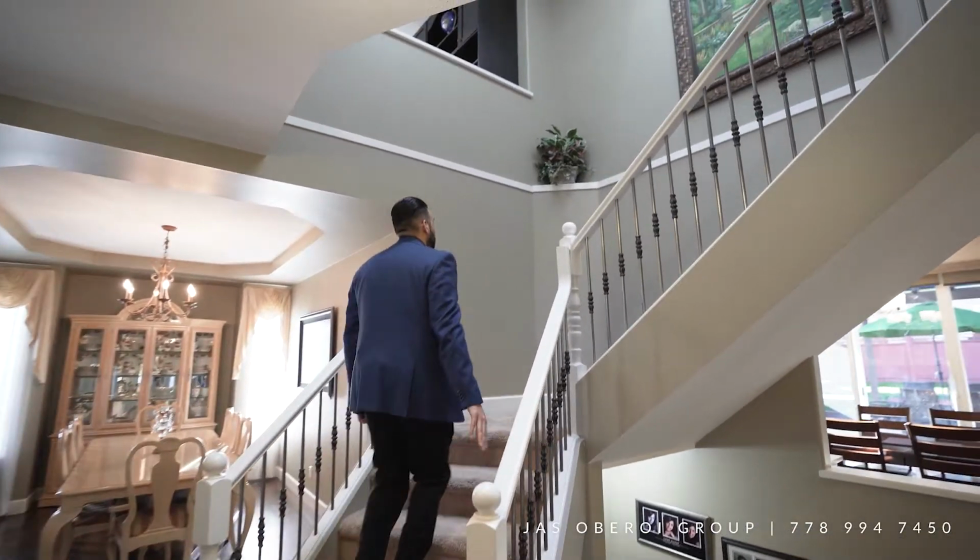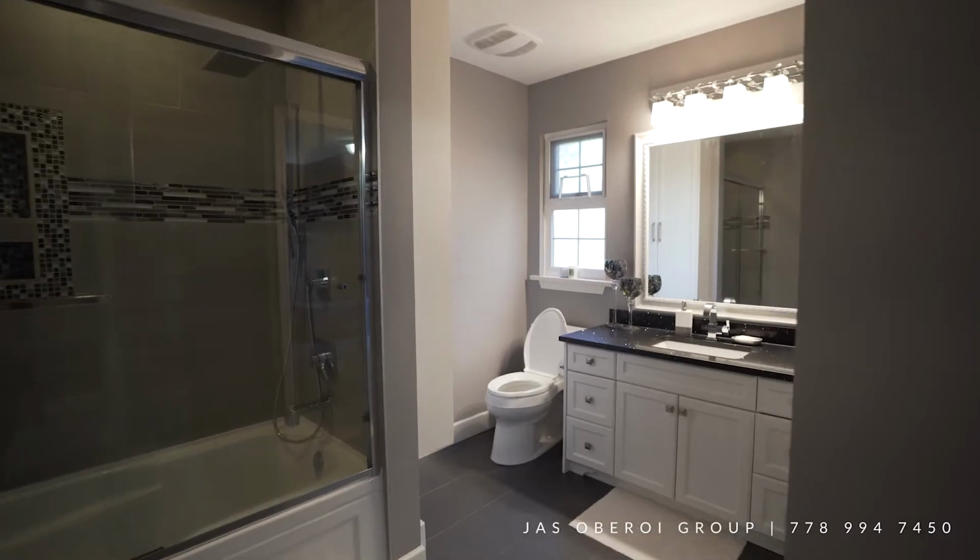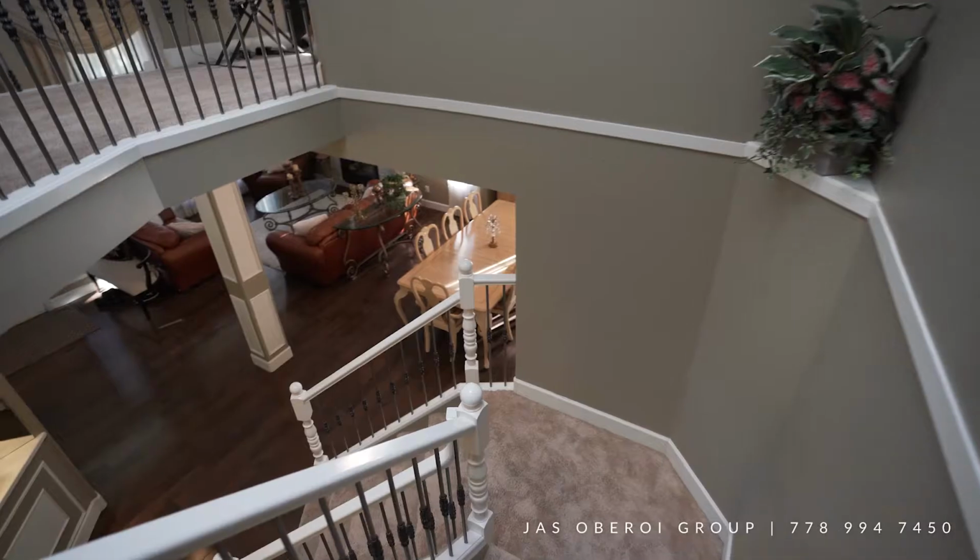Upstairs we have a spacious master bedroom with a 5-piece ensuite, 2 additional bedrooms, a washroom, and my favorite part right behind me is an office space which can be converted into a 4th bedroom if you like.